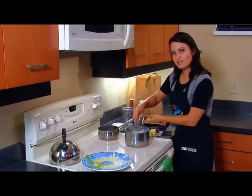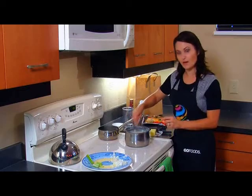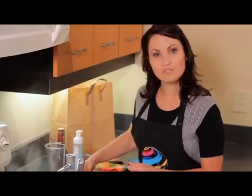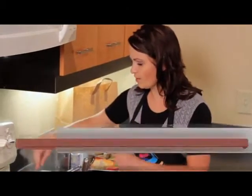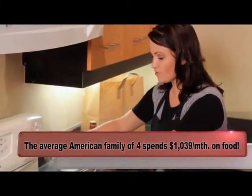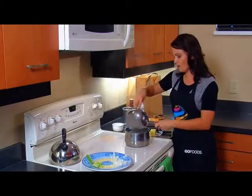Something else you might have noticed is that the cost of food has been going up. And I did a little bit of research to find out what really is happening with the cost of our food. What's the percentage of how it's gone up? There's a survey done every month to determine how much money people are spending on food. And the survey showed that the average American family is spending about $1,039 every single month to eat. And that does not include the food that they are getting eating out or the grab and go convenience foods that they're getting when they don't eat at home.